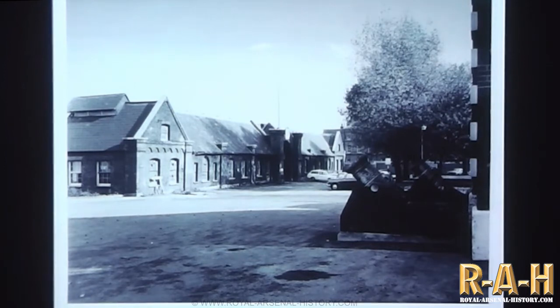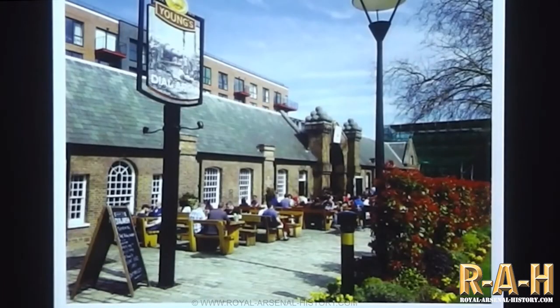There's another view in its later days with the military. Unfortunately, it's looking a little bit worse for wear there, but eventually it was fully restored. Here it is as it is today. There is unfortunately a modern block of flats behind it, which might or might not fit it, but I do know some people who live in there and they say it's a very, very good place to live.